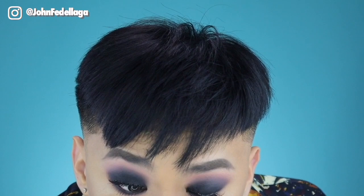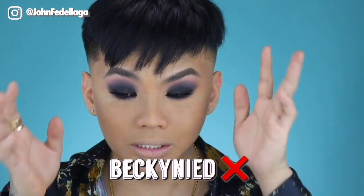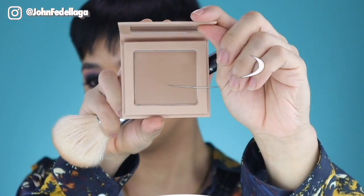Okay, so since parang meron siyang puti-puti na ganyan, I'm gonna put some liner. I'm using Pat McGrath's eyeliner. Okay, so I kinda like how it's blending on my real lashes. Kaso, the only thing that I don't like about this is yung may puti siya and that's not cute. Okay, so dadaanan ulit natin yung contour natin using this KKW powder contour niya, yung single contour.